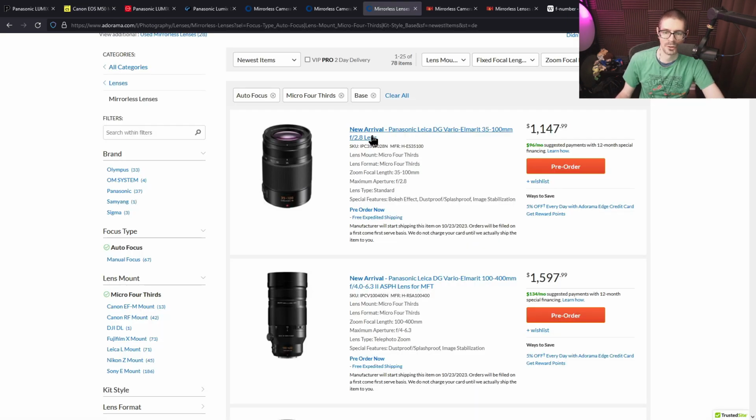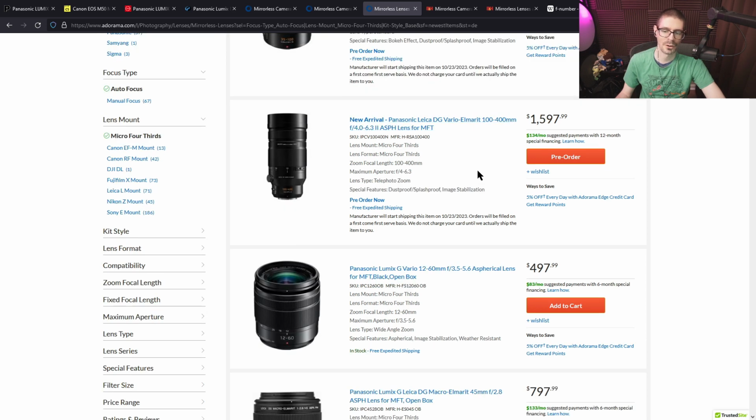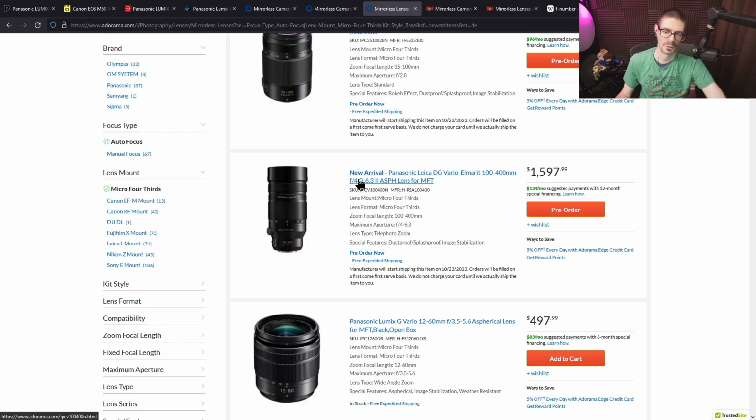Let's take a look at these Micro Four Thirds lenses sorted by newest. I have a 35 to 100 f2.8 for $1,200. It looks relatively compact. If I had a 2.8 APS-C lens, probably quite a bit larger. 100 to 400. If you are doing telephoto work, it seems like Micro Four Thirds is a potential option here, although f4 to 6.3 isn't great.